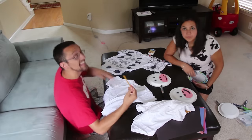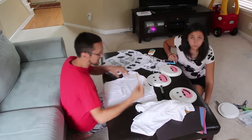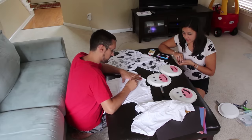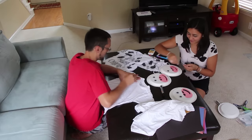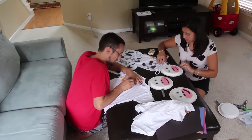What up, y'all? Today is the Chick-fil-A Cow Appreciation Day, right? Right. And what do we gotta do? Well, we have to make some shirts. Some shirts, cows. Why? I mean, our cows. Have our kids dress up as cows. Why? So they can get some free food.